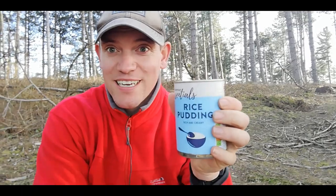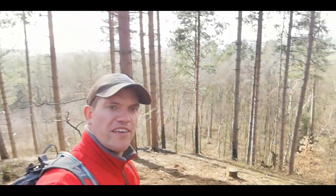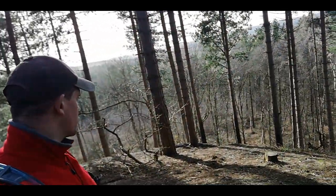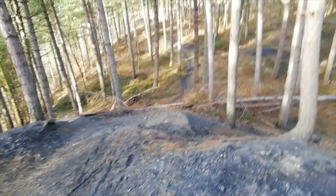I don't know if anybody else does this, but I like cold rice pudding. Just drink it out of the can. Always remember to take your rubbish home. So we're at the edge now of this walk at the top. We're just going to turn back.